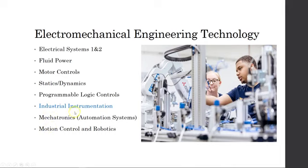And in industrial instrumentation, even though we teach them the basics of instrumentation as far as flow, level, pressure and temperature, and some other types of instrumentation, PID loops and things like that, we actually build on our PLC class.